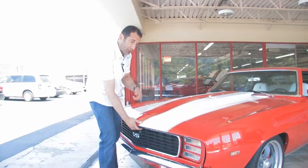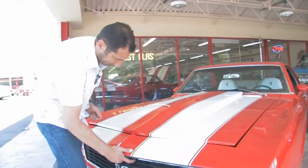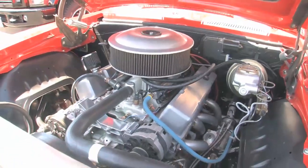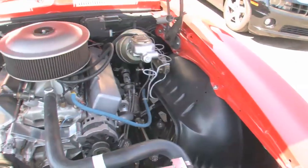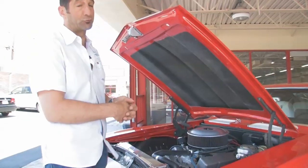Let's take a peek under here and we'll see what the motivation is, and you'll see some of the things that you can't see from the outside. Freshly built 355 small block, aluminum heads, jet hot coated exhaust. This car is fuel injected. It's got a sneaky air cleaner on it, and it's got billet valve covers, billet air cleaner, NASCAR style. This car makes a lot of power and it goes really well.